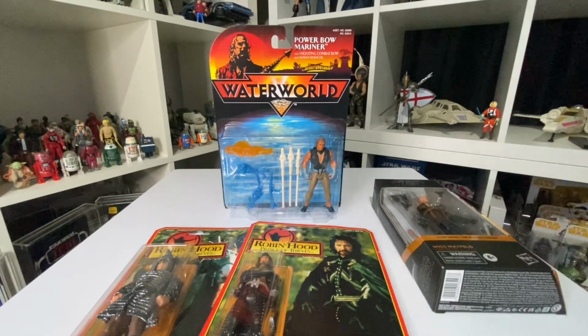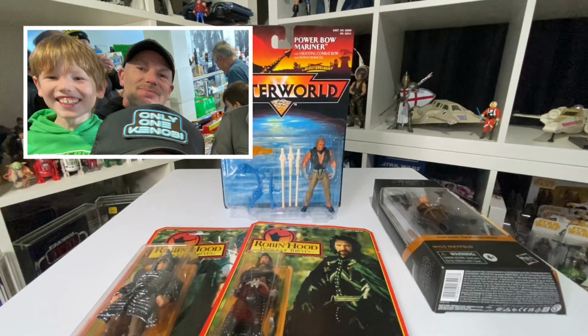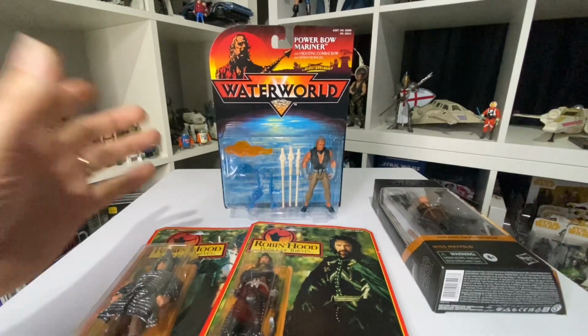Well, as you can see, I got myself some pickups. Not many, but I was happy. There were a few other bits that I could have got, but I was being sensible. Me, sensible. But as you can see, my first pickup was awesome, thanks to my mate Julian, he was there with me. Spotted him on a table and said, Matt, there's some cheap Waterworld and Robin Hood figures. And this is my price.